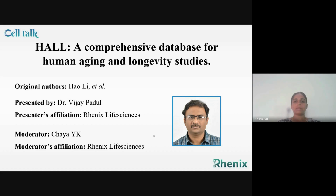Vijay holds a PhD in the life sciences from Homi Bhabha National Institute, Navi Mumbai. His PhD study focused on cancer genomics. Previously, Vijay has worked as assistant professor at graduate and postgraduate degree colleges as well. At RENEX, he has gained experience in scientific, operational, and administrative matters. I welcome Dr. Vijay to start the presentation.